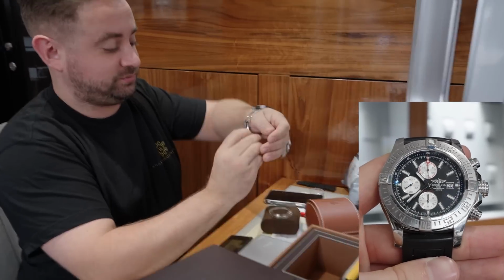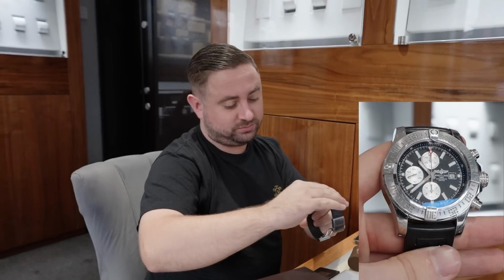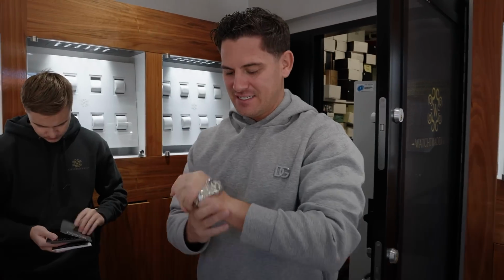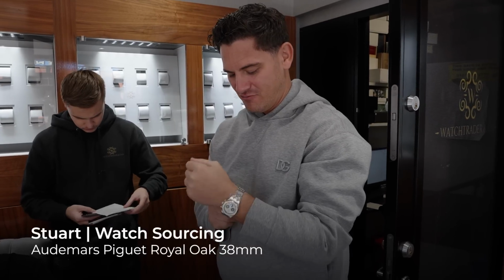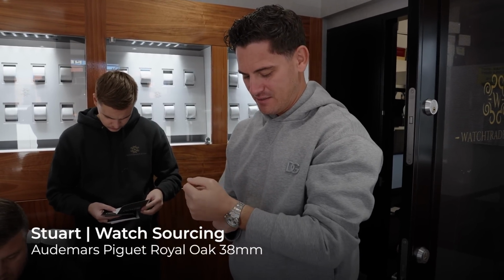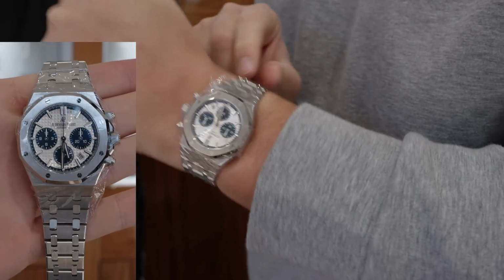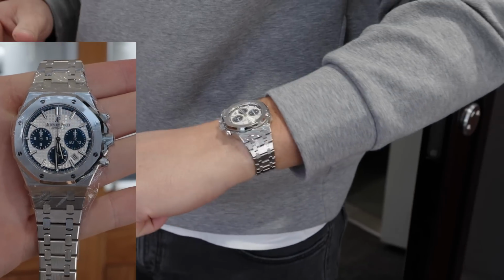Very big watch. Yeah, it's what, like 50 mil or something? 40? Yeah, 40, 48 maybe. This is Audemars Piguet Royal Oak 38mm chronograph with the silvery dial and the blue subdials. Sick watch, isn't it? I really like that watch.